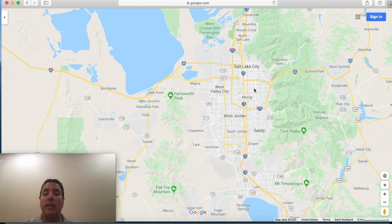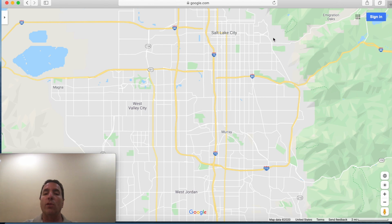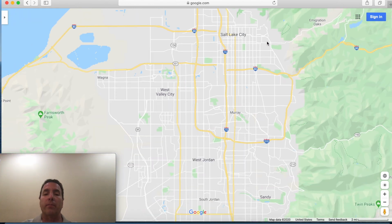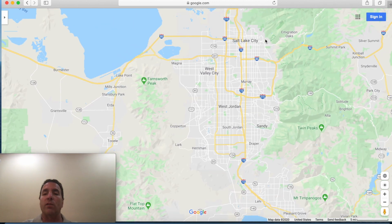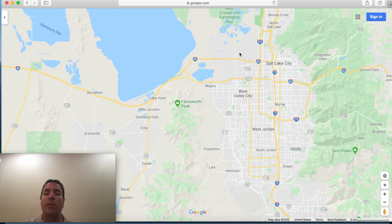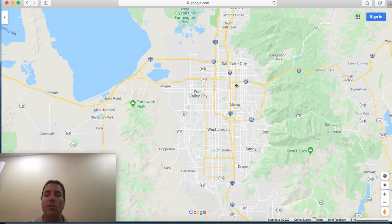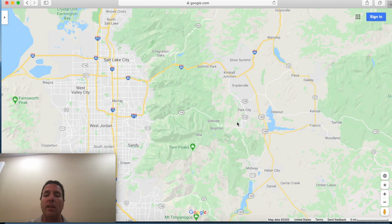Now, Salt Lake is home to the University of Utah, which is located up in this corner. And also University of Utah Medical Hospital. And the Huntsman Cancer Institute is also located here. They treat patients from all over the world. The Salt Lake International Airport is located right in this area right here if you need to take any kind of flights.